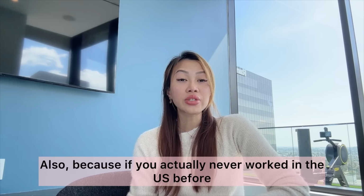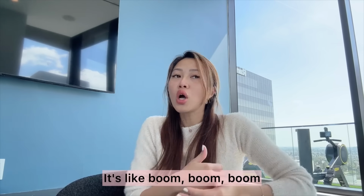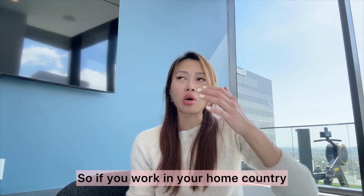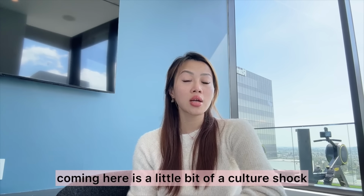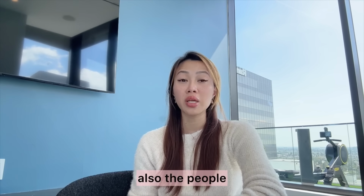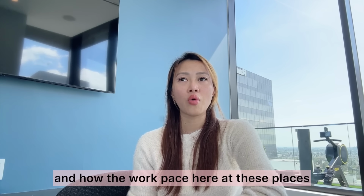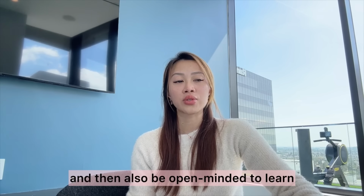Also, if you have never worked in the US before, it is an extremely fast-paced environment. It's like boom, boom, boom. So if you worked in your home country and never experienced anything like that, coming here is a little bit of culture shock, and you really need to adapt to the environment, the people, and how the work pays here at these places in order to catch up, and also be open-minded to learn and so much more.